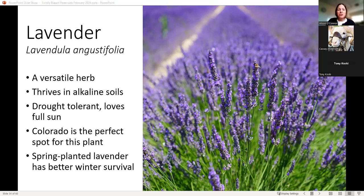So this is one that I will tell you, if you plan to add lavender to your garden, to do it in the spring as opposed to the fall. Fall planted lavender tends to winter kill more often, and I'm not sure if it's because it needs longer to establish or the crown is sensitive to cold temperatures, but spring planted lavender is going to have much better success at overwintering. So let's look a little bit more at lavender.